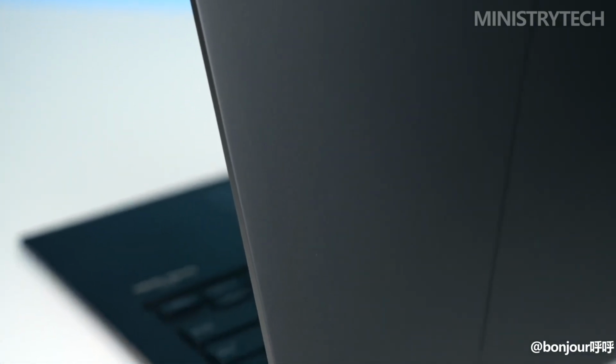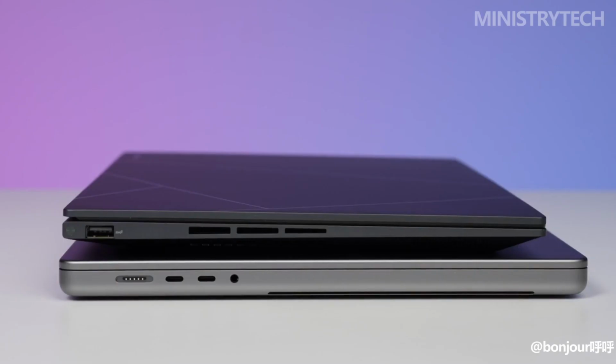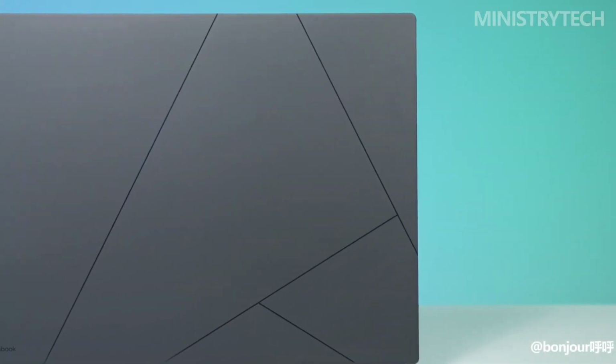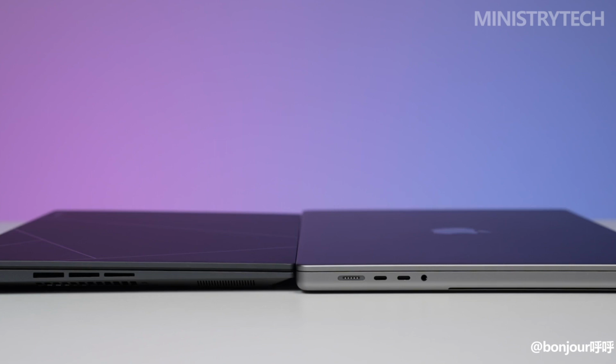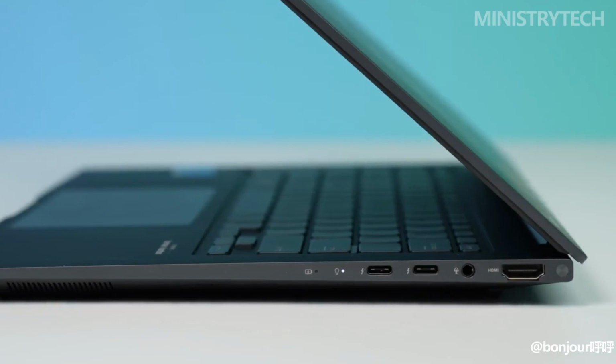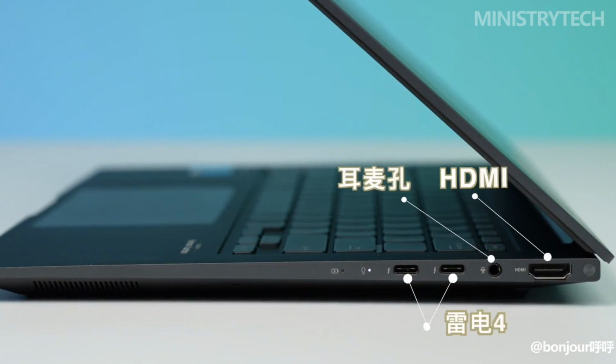Recently, I have used a lot of thin and light notebooks, and the ASUS Zenbook 14 2023 series has left a deep impression on me. As the main series of ASUS thin and light notebooks, the Zenbook product line covers user groups with different needs every year. This evaluation is still Zenbook 14 2023.